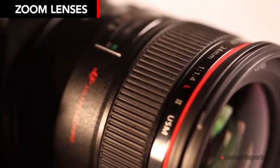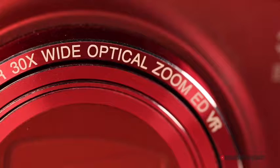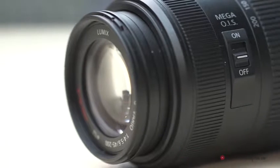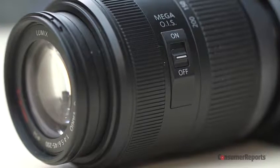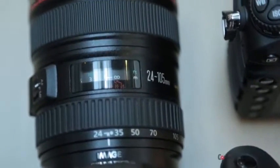There are two types of zoom lenses: optical and digital. Optical zoom is a true zoom feature because it uses the moving lenses of the camera to bring the subject closer without losing image quality. Almost every standalone camera uses optical zoom.